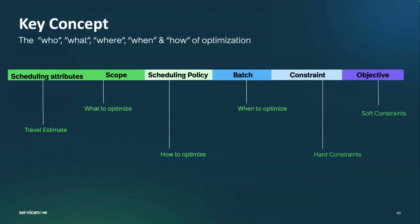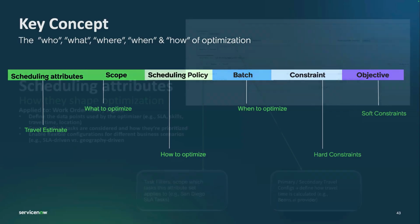And these are the key concepts of schedule optimization. We will talk about them in the coming slides. We have who is being assigned, what is being assigned, where it is being assigned, when we should assign it, and how we should assign it as far as schedule optimization.